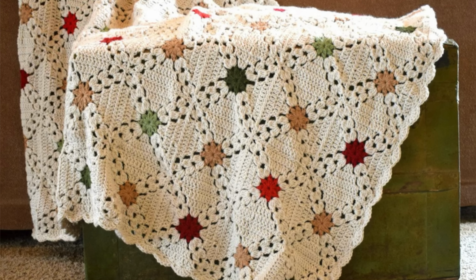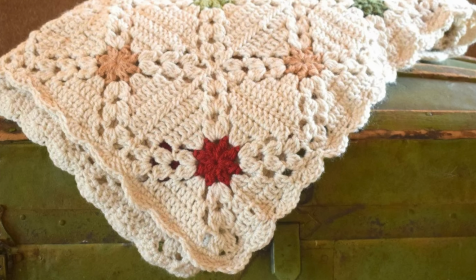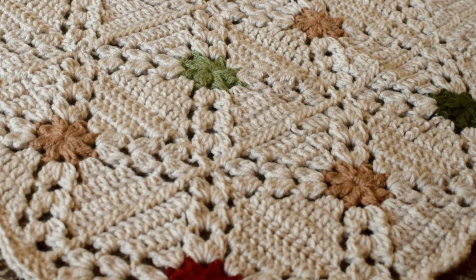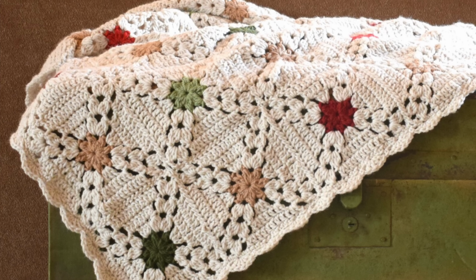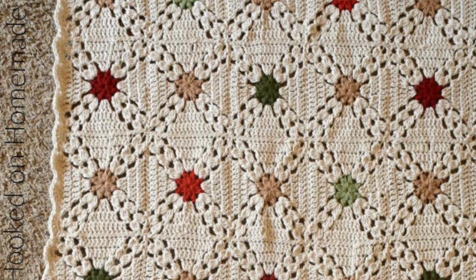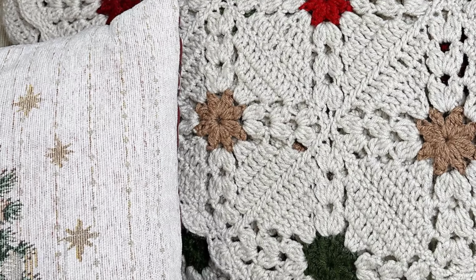The Country Christmas Afghan perfectly captures that Storybook Cottage Christmas aesthetic. This blanket leans heavily on that warm cream color base, but she also has pops of those cottage-style Christmas colors like cranberry, sage green, and toasted almond. The combination feels cozy, nostalgic, and a little bit old-fashioned. Exactly the kind of project that you would expect to see thrown over a chair in a cozy little cottage decorated for Christmas. The combination of the patchwork feel and those gentle colors gives it that storybook charm.